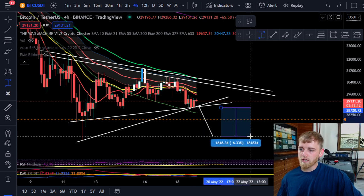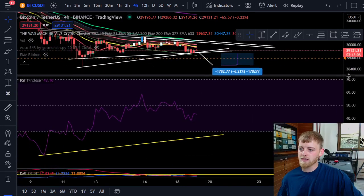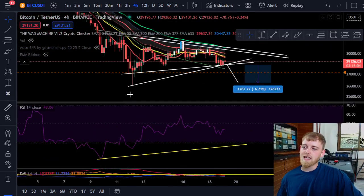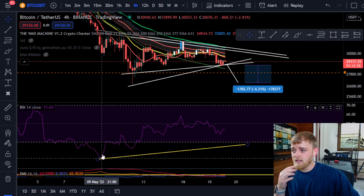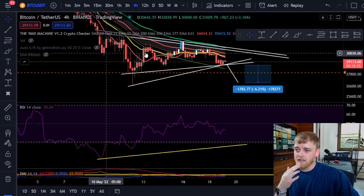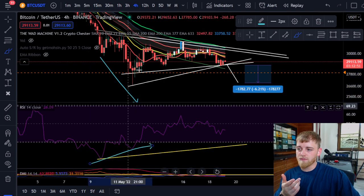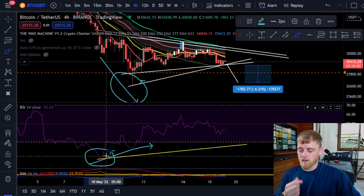I do want to just have a little look at the percentages. That's around 6.21%, not too shabby at all. Something else that I do want to say here, guys, as you can see, this is our low here in terms of the price at around 26,695. You can see what actually happened here for that big bullish divergence coming through like this, right? Now, obviously, we do have this low created.